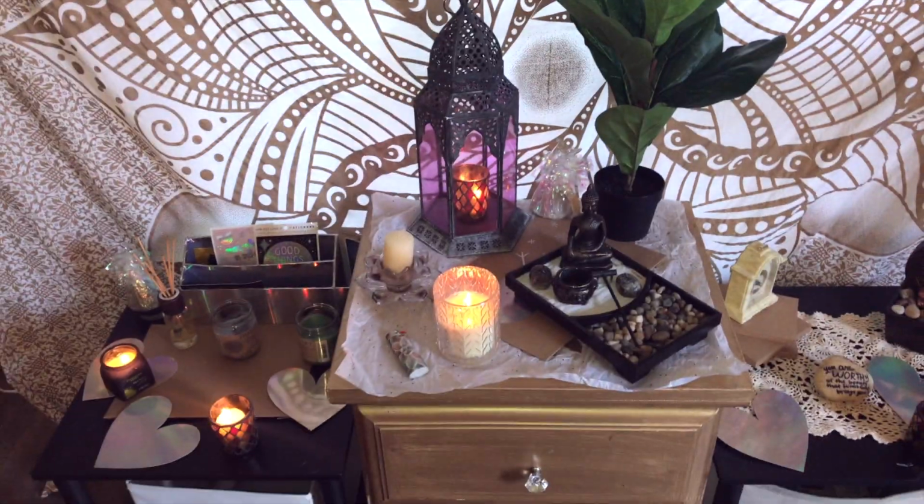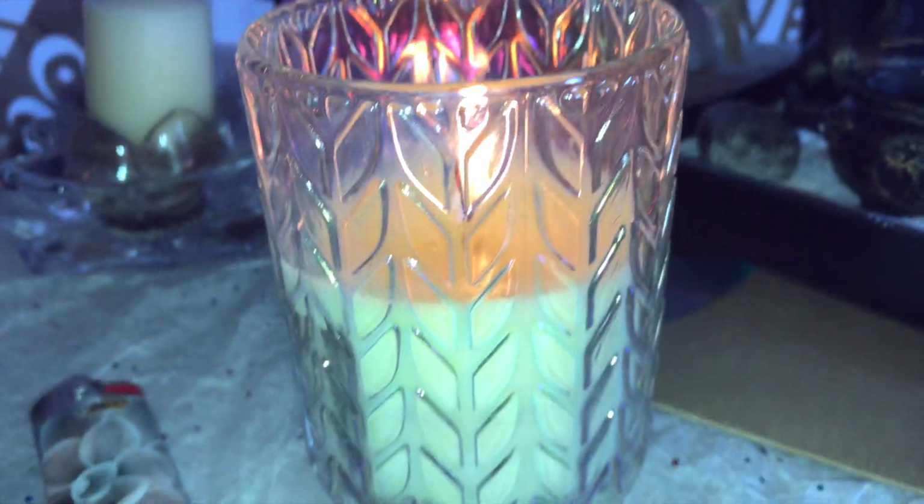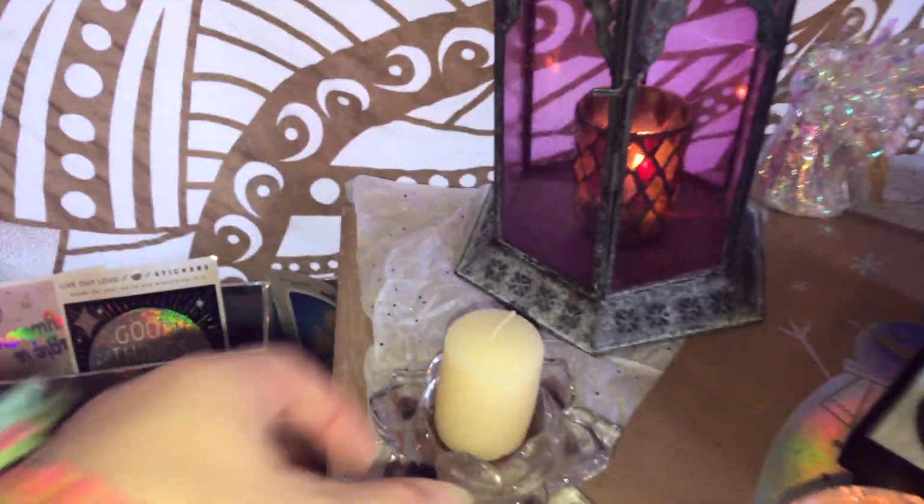iridescent, of course. Up here, I've got this fake plant from Walmart and this cool little house for a candle that my stepmom got me. I think it's really pretty and the purple goes really well with my aesthetic. And another little balloon thing, another iridescent candle. I mean, my God, look at how beautiful that is. I'm just obsessed. My lotus flower lighter for all my candles, another lotus flower.